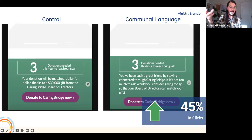So when we write our copy, yes, we need specificity, but we also need to apply this kind of human approach to our copy, especially in the context of church giving, to help people feel personally connected to the impact that can be made when they give.